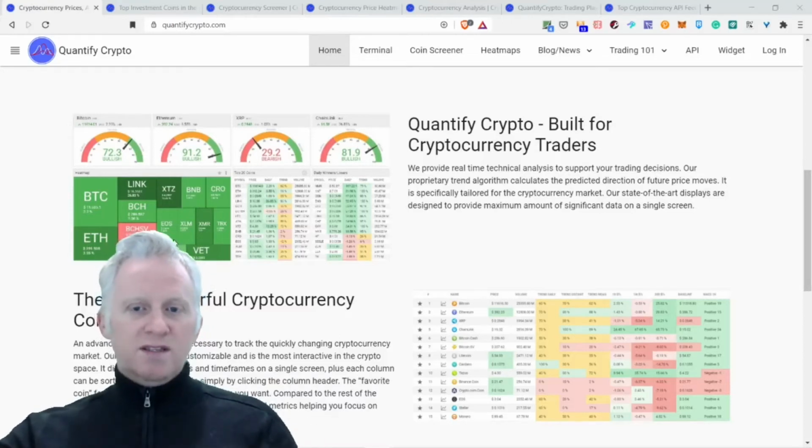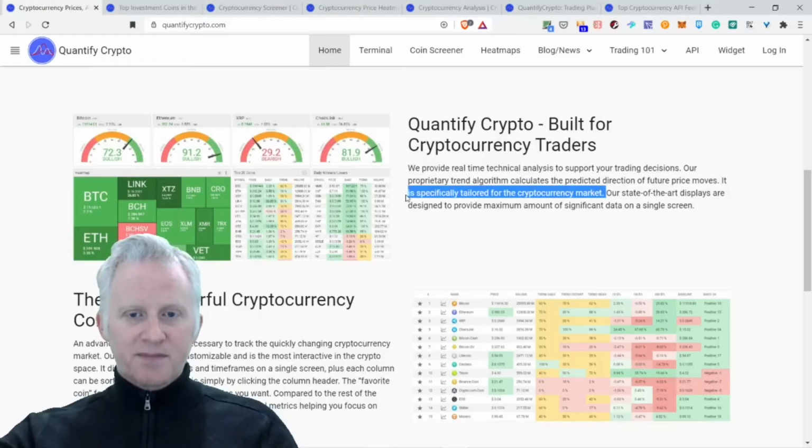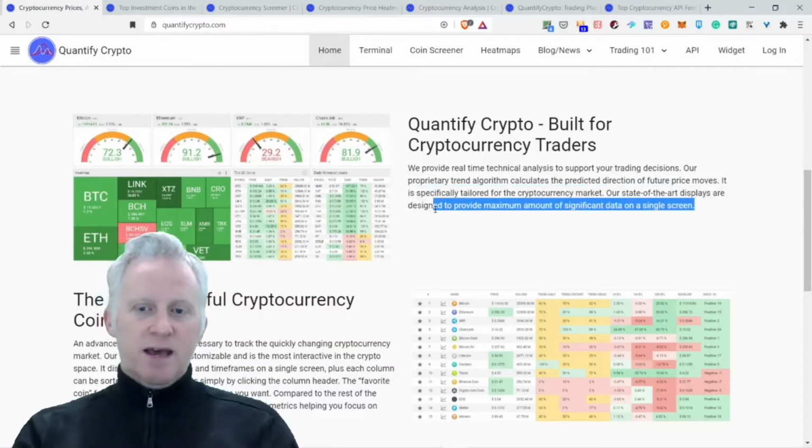We provide real-time technical analysis to support your trading decisions. Our proprietary trend algorithm calculates the predicted direction of future price moves. It's specifically tailored for the cryptocurrency market. This is a good statement, specifically tailored for the cryptocurrency market. Our state-of-the-art displays are designed to provide the maximum amount of significant data on a single screen. It's pretty cool, straight out of the box.